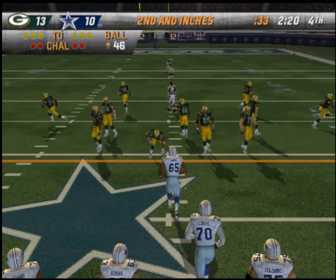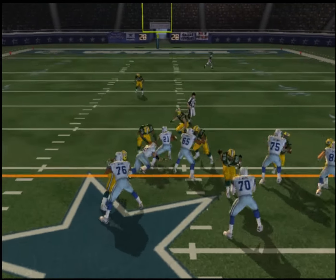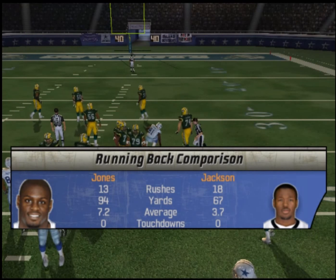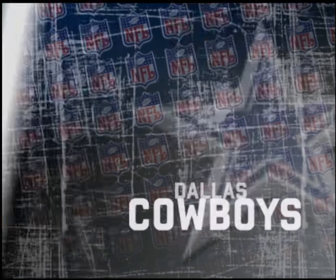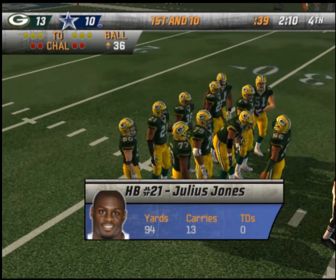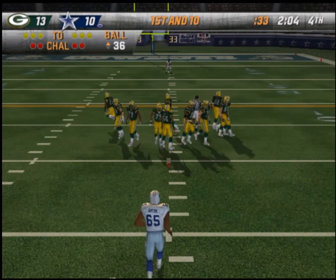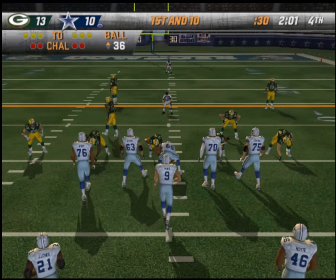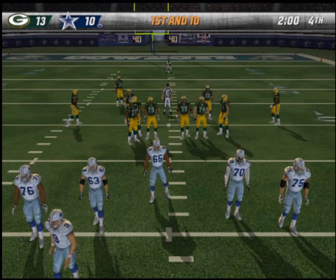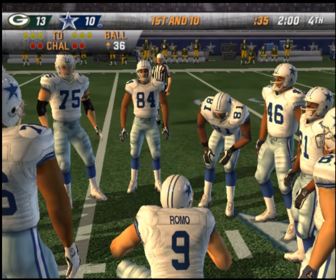Two-minute warning coming up. Ball on the 46-yard line. Green Bay lines up in a 4-3. He gets the count. We're going to spot this one at the 36-yard line. So that tackle now gives him 4. Minutes to go.